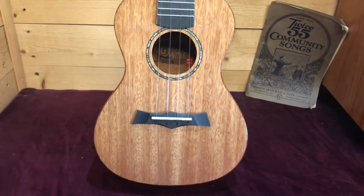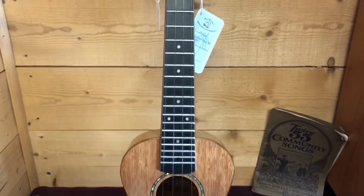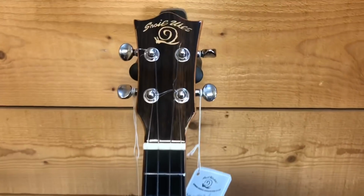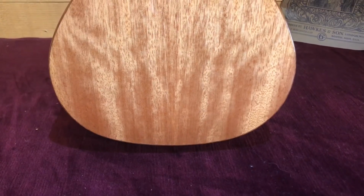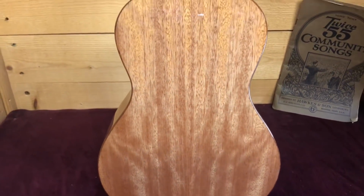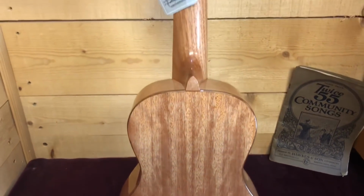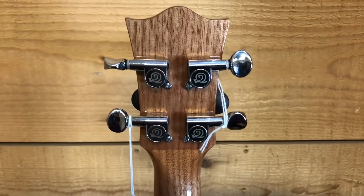If you're a tenor beginner, I highly recommend the SUT-M1 as well, but if you want the best ukulele under £200 for a beginner, as of the end of 2018, I wholeheartedly pin all of my hopes and dreams on the Snail SUC-M1 for you. Fantastic ukulele, the whole staff here can agree, and yeah, I think it should be a ukulele that's mandatory in everyone's collection.